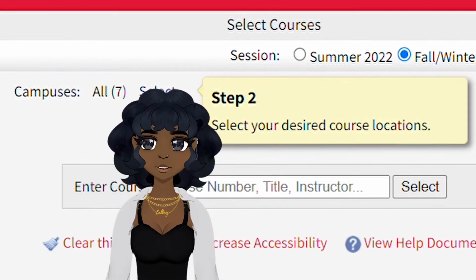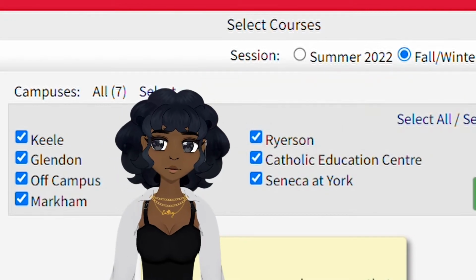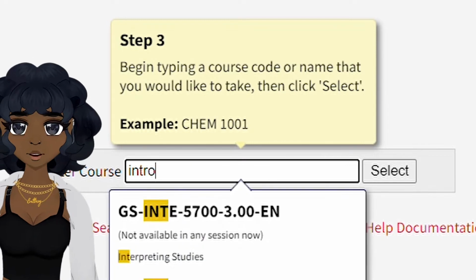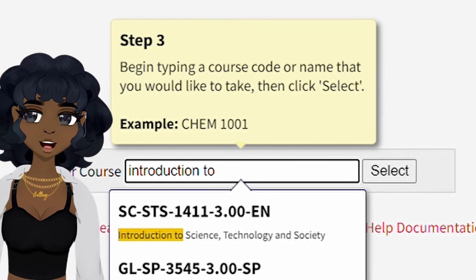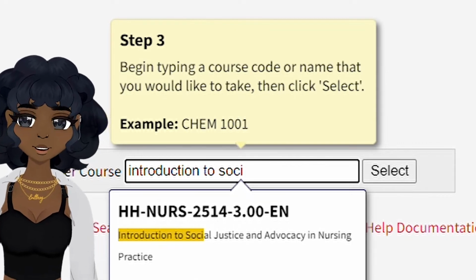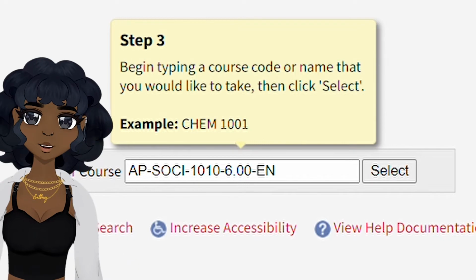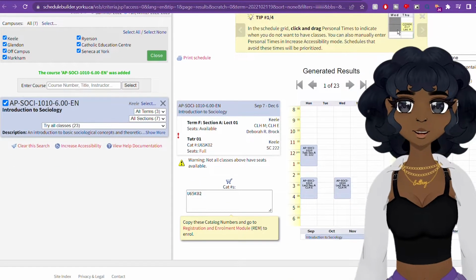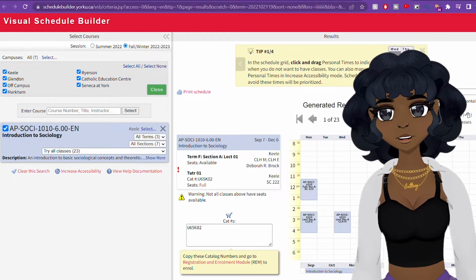Step 2 is to select your desired course locations. I don't really click on this; it's if you have a preference. For step 3, you begin to type your course code. I'm going to start off with Introduction to Sociology, because this is one of the classes I had to take. Then we just click on that and select, and boom, it pops up in the Visual Schedule Builder. It's as easy as that.